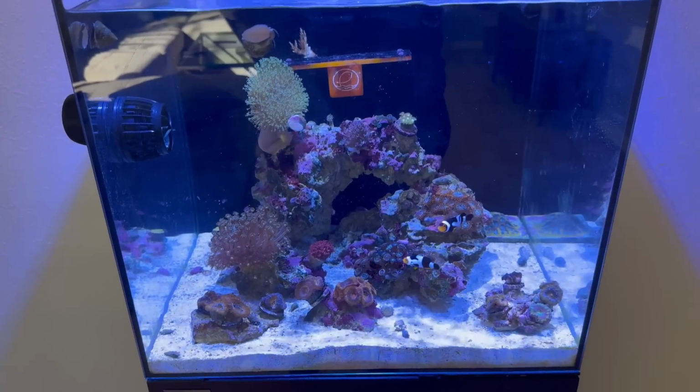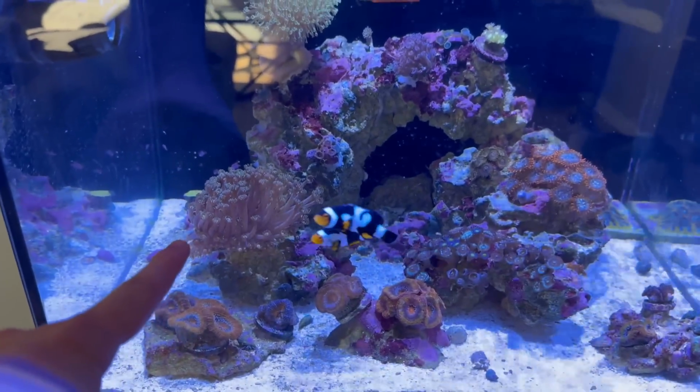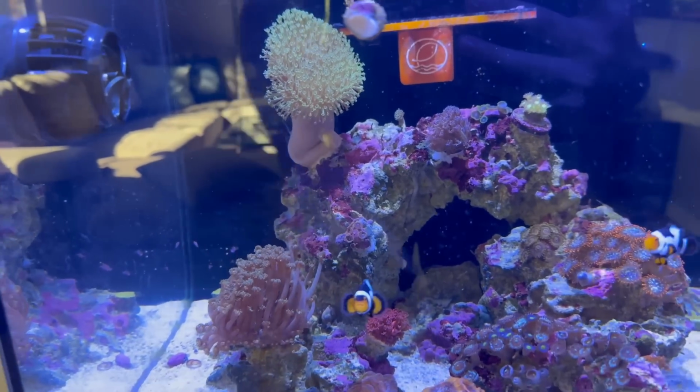All right, so next morning I'm running late to work. My freaking crutches broke, so that's fun. I think I already said that actually. But definitely not enough flow in the tank, so we're going to go ahead and ramp this guy up just a little bit. It looks like there's some good flow up there, but I want to make sure the whole tank's going.